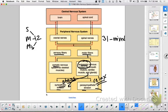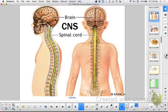Inside, internally, you're maintaining your body temperature, maintaining your heart rate, maintaining your breathing rate. Those are all reflexes, unconscious things that are just being done for you. Okay? All right, so that's the overview of it. We're going to focus on the central nervous system first, just your brain and your spinal cord.